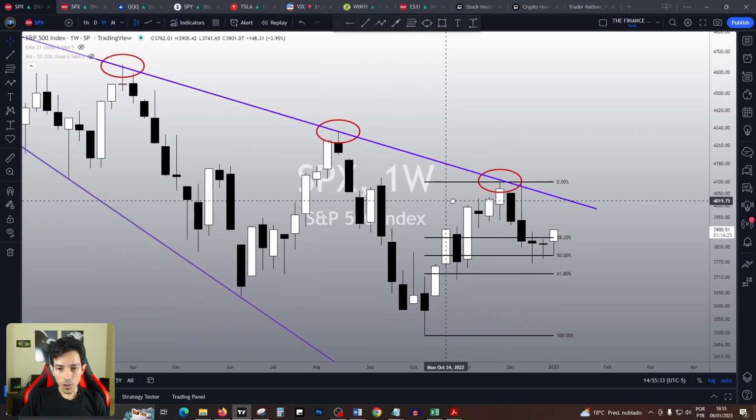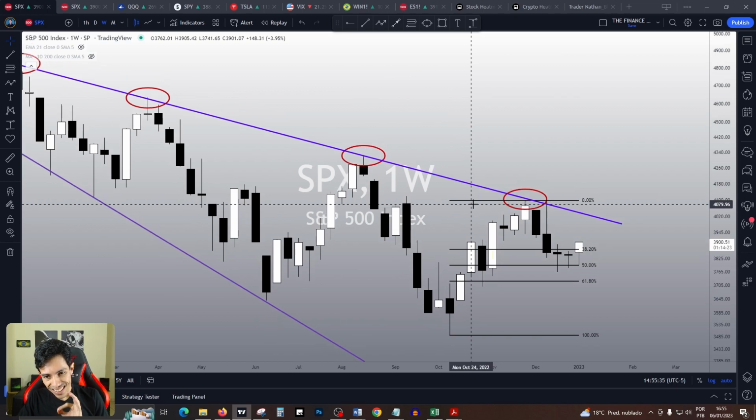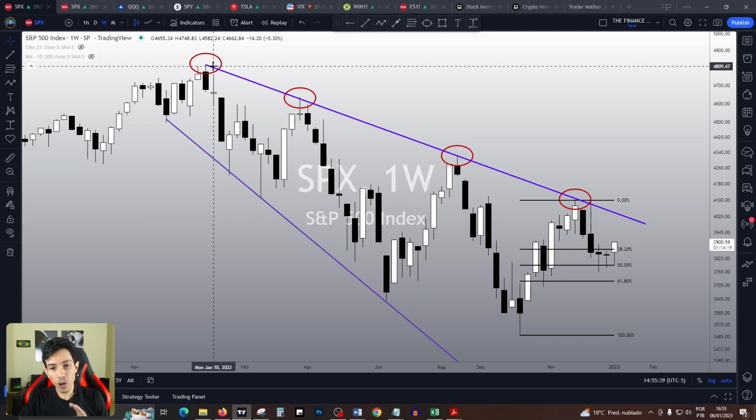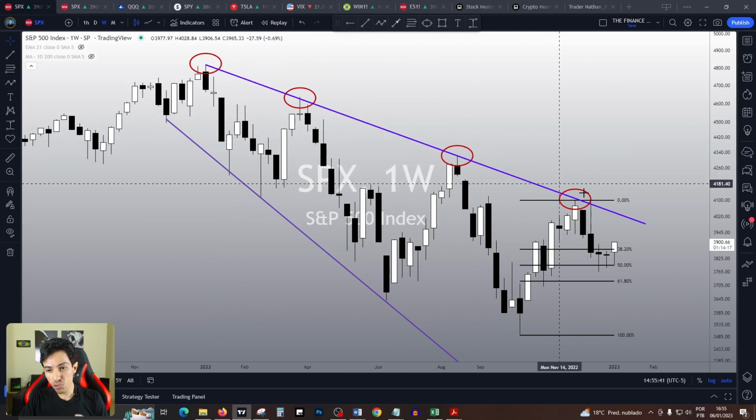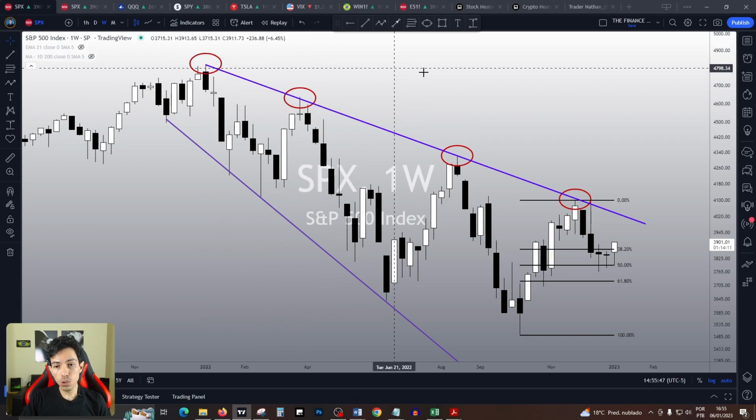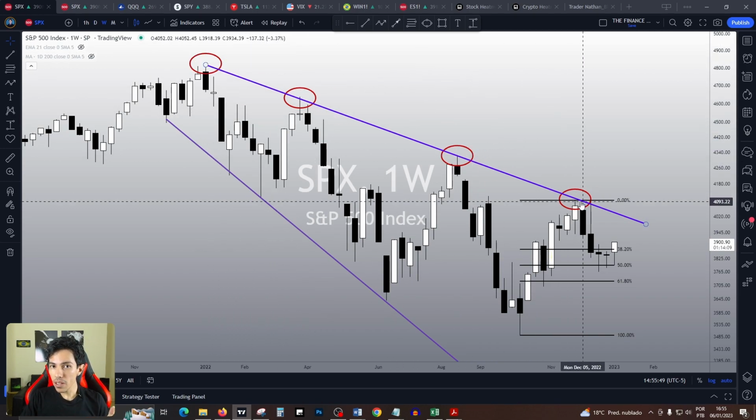Now, the S&P is getting closer to its main resistance level again, which is this purple trend line up here. This trend line worked as a resistance level for the index 1, 2, 3, 4 times. Maybe it is going to work again, maybe not.